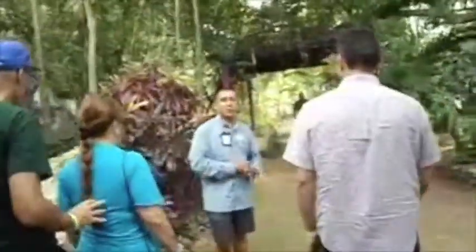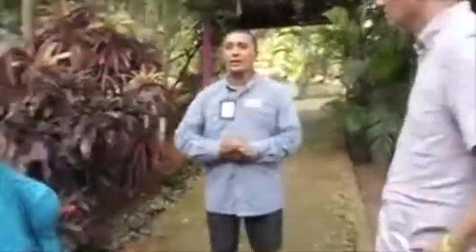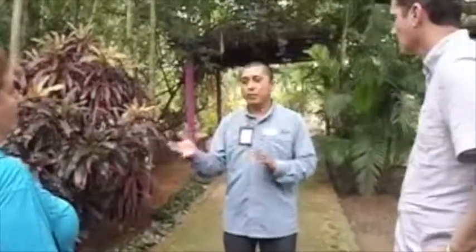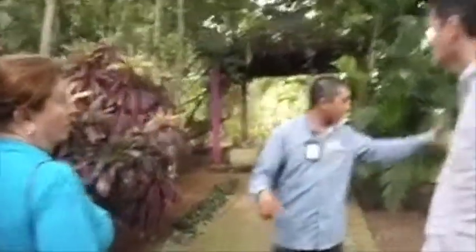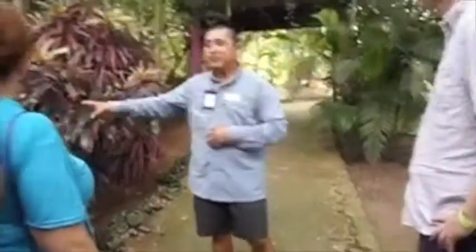Here, because this is where we usually start giving information about this property. Something that I would like to show you. Right now we are in what is a property. A property here is a little bit big. And always we just divide our property with fences. These fences were rocks that were found here, rocks that we collected from the backyard to use as a fence.